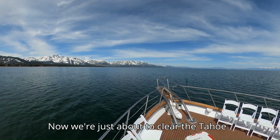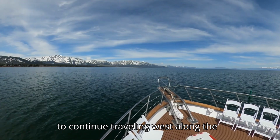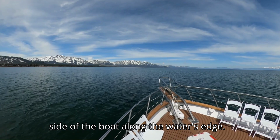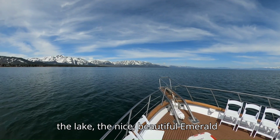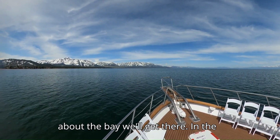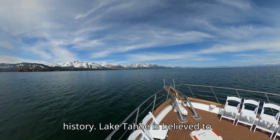Now, we're just about to clear the Tahoe Keys Marina East Channel. We are going to continue traveling west along the south shore of Lake Tahoe, which is basically everything off the left-hand side of the boat, along the water's edge, until we get to the southwest corner of the lake, where lies beautiful Emerald Bay. Now, we'll tell you all about the bay when we get there. In the meantime, a little bit of Lake Tahoe history.